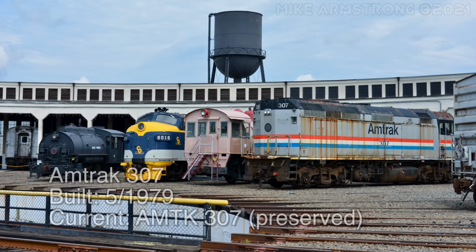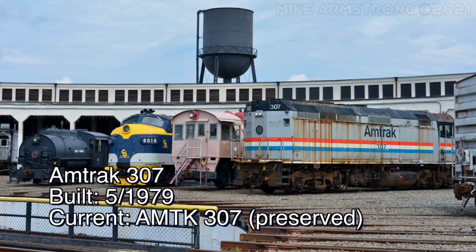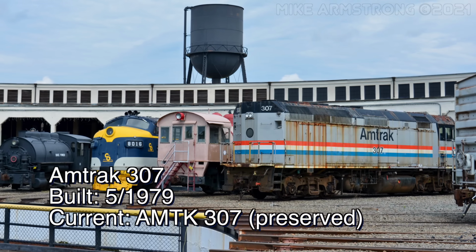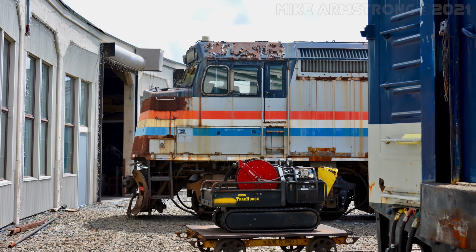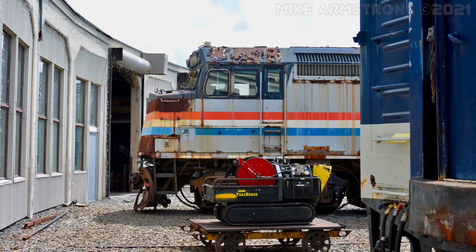The third and final former Amtrak F40 I've seen that is preserved at a museum is Amtrak 307. This locomotive is currently at the North Carolina Transportation Museum in Spencer, North Carolina.